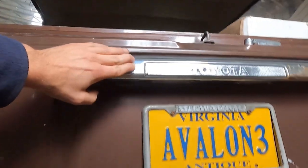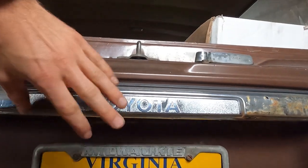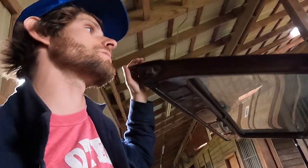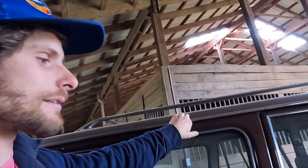Toyota tag light, it's a little rusty. And it does work, so you know, maybe we don't change that out. Still gotta talk to the customer that owns the truck. The chrome is intact. Depending on the person that had bought it, what they wanna do and how deep they wanna go with this truck, we may go ahead and prep the frame like I typically do on one of these trucks, just to prolong its life for many years to come.